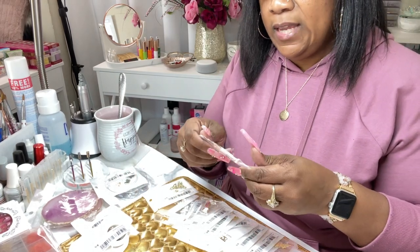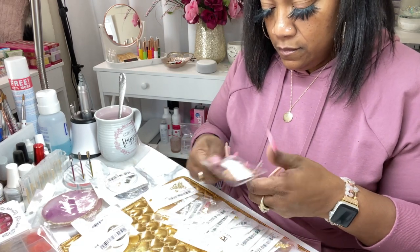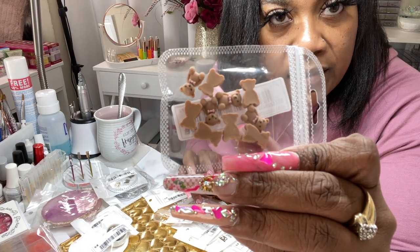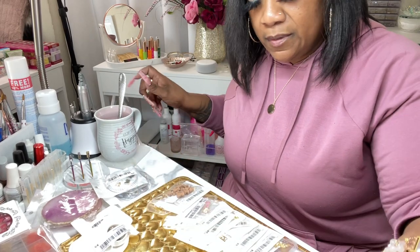We got these little teddy bears. Most of them flipped upside down on that side. So you see that? Little brown teddy bears with the pink bow tie. Got the hiccups.